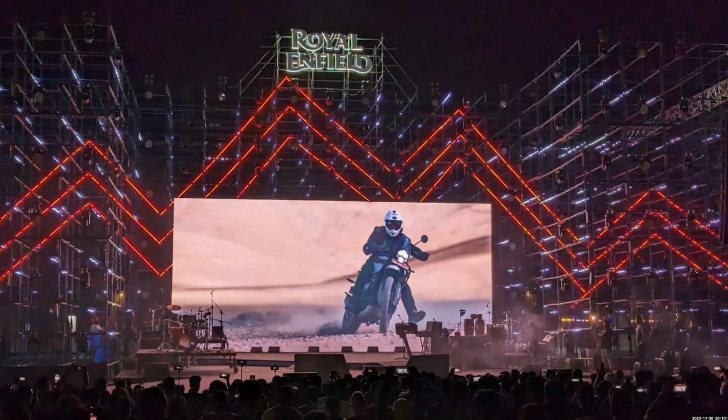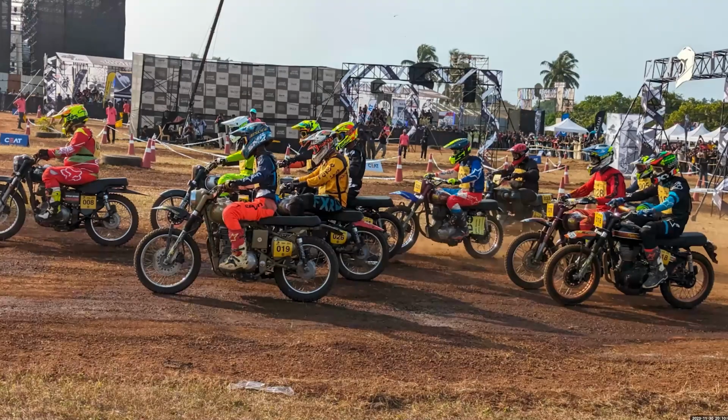So it's a big stage, amazing lighting, great crowd. They launched the Himalayan, and after that there was a music concert. Benny Dayal came and performed. Right then, during the day, you had amazing adventure sports happening.